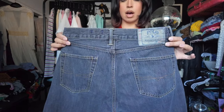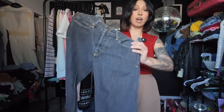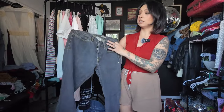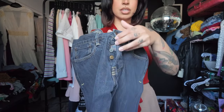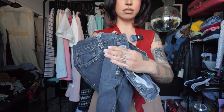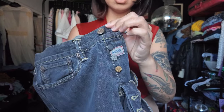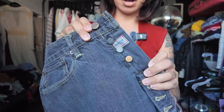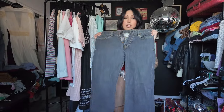Another pair of bottoms I found were these polo 100% cotton Ralph Lauren jeans. This tag just alone is insane to me. I think it is so beautiful. I love the wash of these jeans. These might or might not be kids, but the button fly closure also is just one of my favorite details that jeans have. And I don't know if this was intentional, but the buttons are all different colors. Like I mentioned, I love the wash of these.